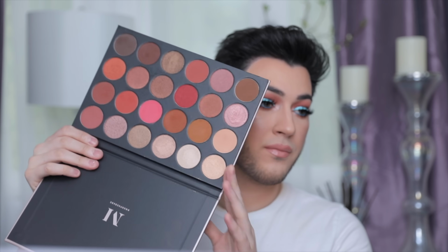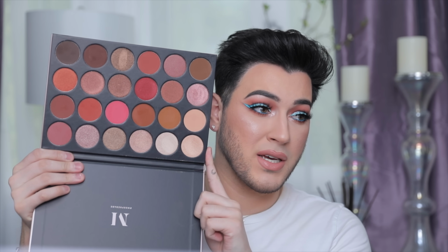Also on my eyes, if you guys are curious about the shadows I used, I'm using the Morphe 25G palette, the 25 Grand Glam. Huge pans on this one. If you want to check it out, it's really cool. I love the color scheme of it. You can use code MannyMua in store or online. You'd save some coin. You don't have to, of course, if you don't want to. That is what I'm wearing on my eyes, as well as some Urban Decay Heavy Metal Liner.